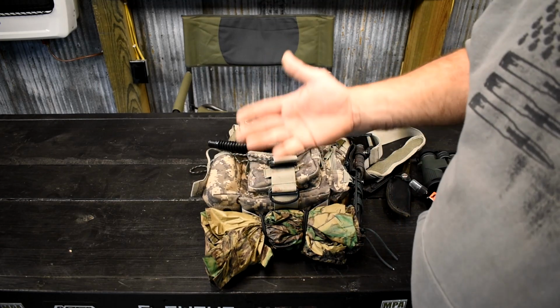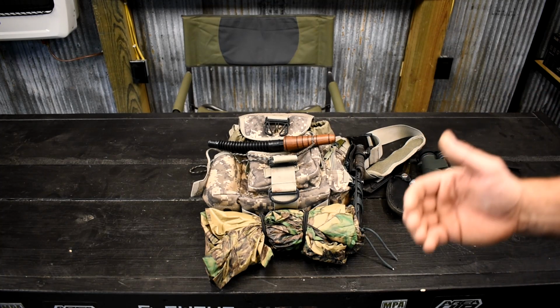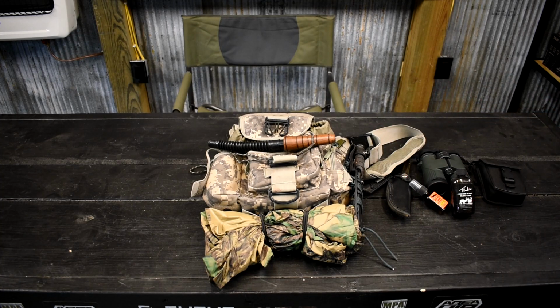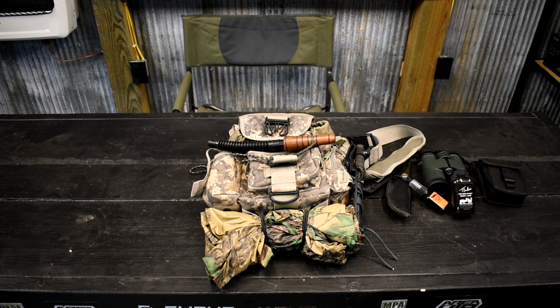Success favors the prepared. I learned that a long time ago. My stepdad taught me that. He was an E5 drill sergeant. Success favors the prepared. If you're not prepared for what you're getting ready to do, if you're not familiar with the area that you're going in, then it's all luck. I mean, it's plain and simple. It's just luck. A lot of guys say deer season is luck anyways, and that's half true.